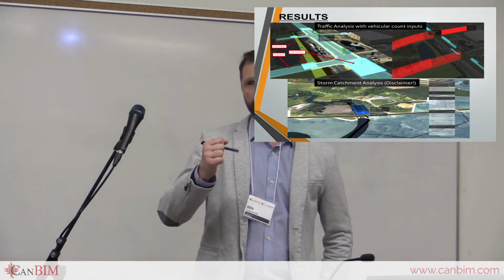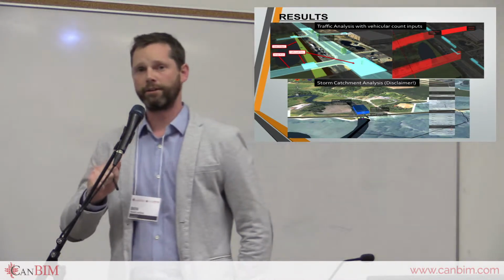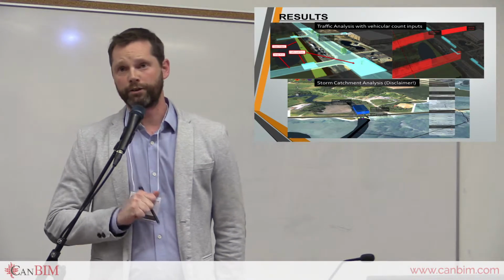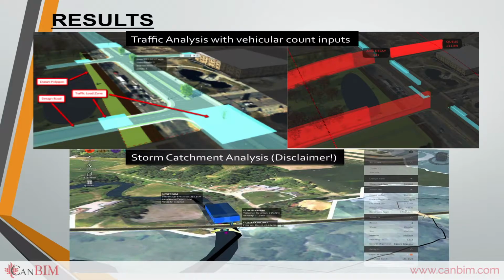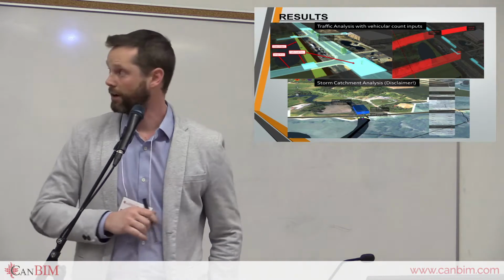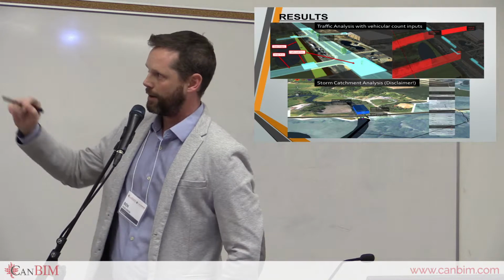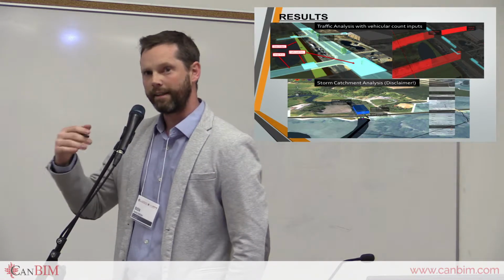Lots of other stuff we can do in BIM within civil that's particular to transportation approvals. We do have the ability to run transportation analysis and even randomize pedestrian movements across intersections to check for loading times in intersections, as well as potential dangers, stacking for pedestrians, and conflicts. Storm catchment analysis, this disclaimer. So there's a lot of analysis that can be done in the cloud.